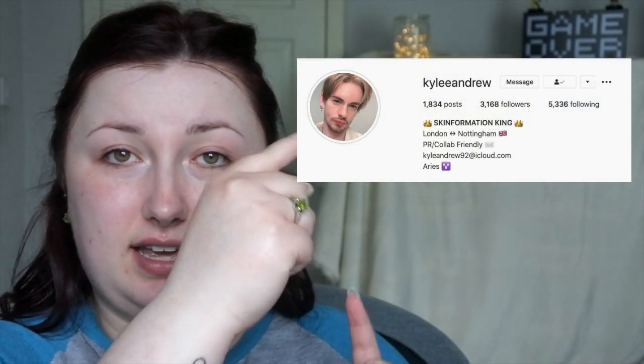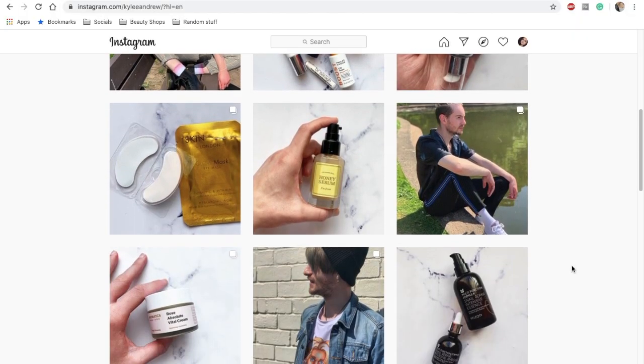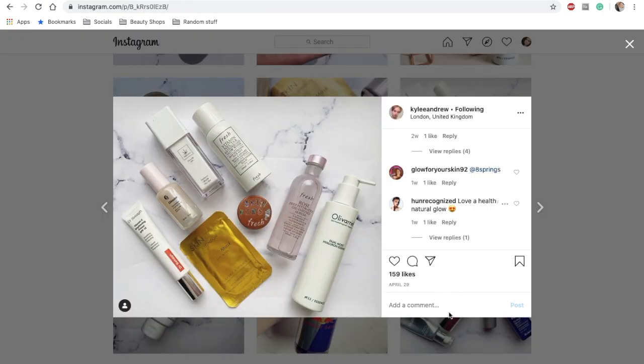You may remember that I said earlier that I am not a skincare expert. I really don't know what products or ingredients work best for every type of skin. I just know roughly what I need, and even then that's a very little amount, a very basic amount. However, if you do really want to know about products, if you do really want that expert advice, that expert knowledge, then please go visit Kyle Andrew. I'll put his Instagram up here, Kyle Andrew on Instagram, and I'll also link it down below. He knows everything that there is to know about skincare. He is really knowledgeable and he loves getting DMs to talk about skincare. So yeah, go check him out.